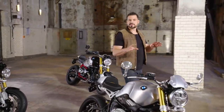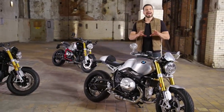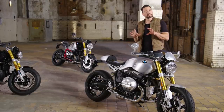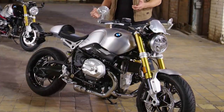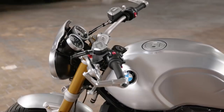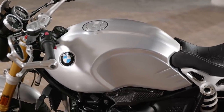A bike as if cast from pure aluminum. With this R NineT, you can see an outstanding example of the new option 719 aluminum package. The front fender, fly screen, the fuel tank and tail hump are made of aluminum. All aluminum parts are hand brushed and finished with matte clear coat. The tank here is partly polished to highlight its shape.